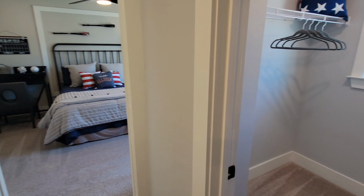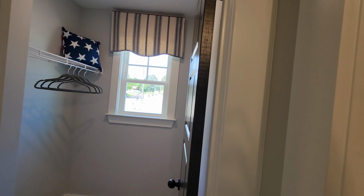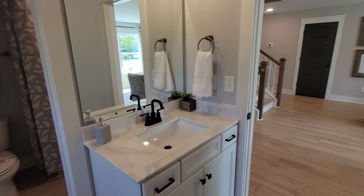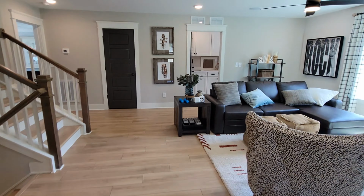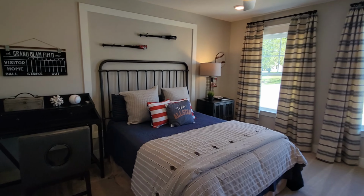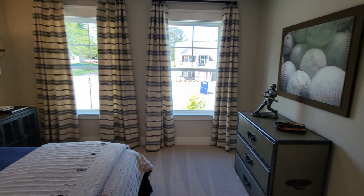And I thought this was a very big closet. This is a walk-in closet. So I would think, and that's the second sink for the person that owns this bathroom. And this is how you enter, if you wanted to enter the restroom from the loft area, you could do that, close out the bedroom doors.